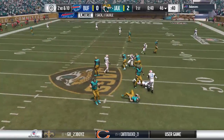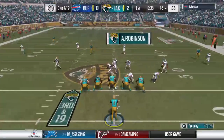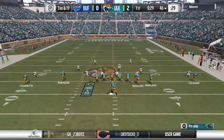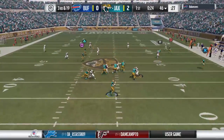Stafford, and he's going to go down. Back across midfield. He's sacked at the 46. And I know it seems like we say this a lot in broadcast booths, but a quarterback can hold on to the football too long in these situations. I think he did right there. Oh, I agree with you totally. Sometimes you have to understand situations. Get rid of the football.